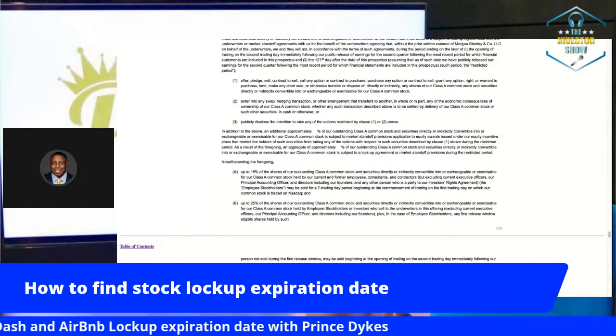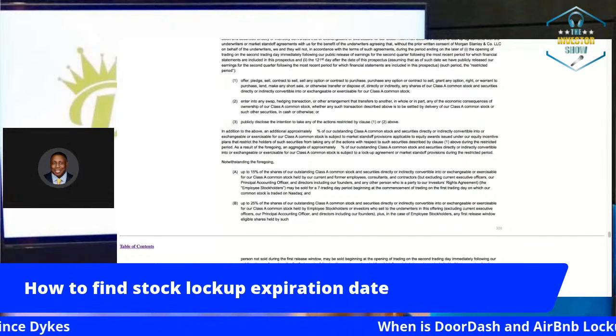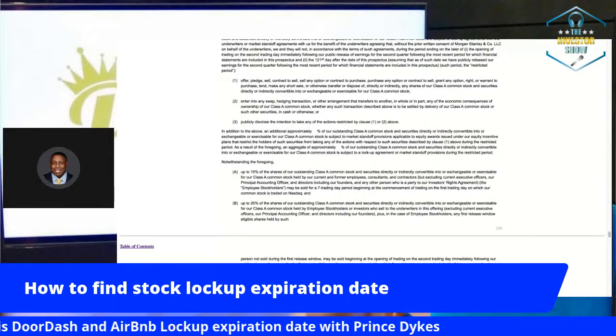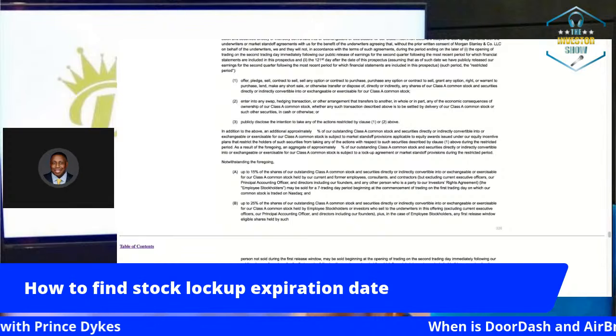So it says right here, officers, pledges, sale, contract to sale options, all can be executed on Class A, 121 days from the prospectus. So they're looking at this the second day after earnings are released. That's when the lockup period expiration date is for Airbnb. Now, if you don't know what that is, we're going to get into that.